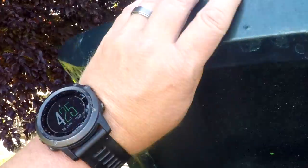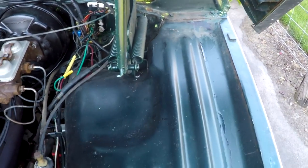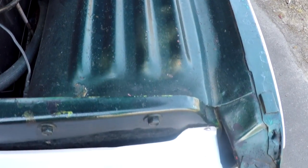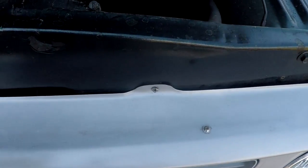And nice thing is here, the hood, usually these get pretty rusty, and this one looks pretty nice. And you can see all the original spot welds and stuff here. The truck's definitely not a show truck or anything like that, but I would take it to a cruise-in or something like that, because it does have some eyeball to it, especially when it's driving around. It's just when you get up close, you notice all the chipping and different things.